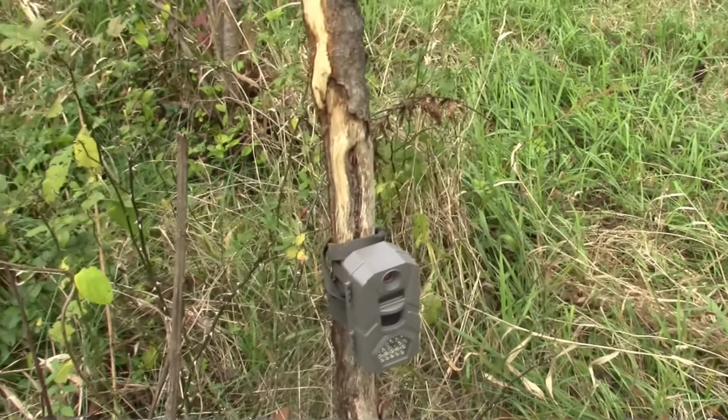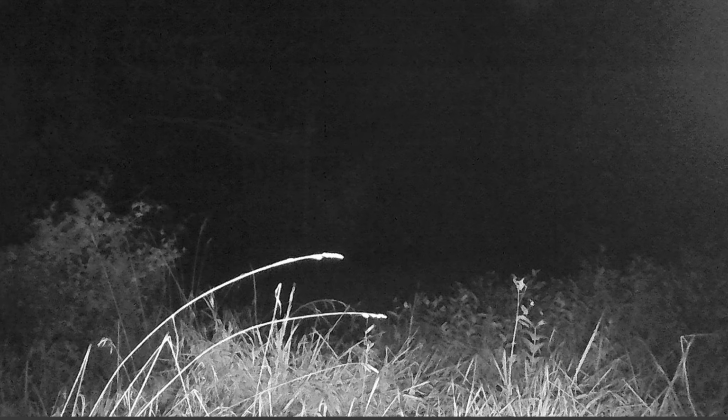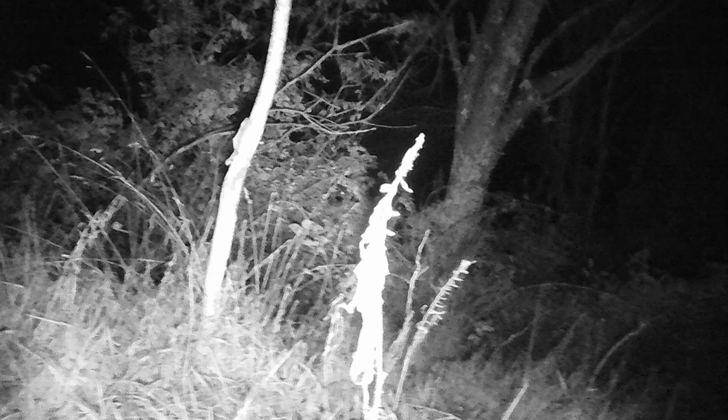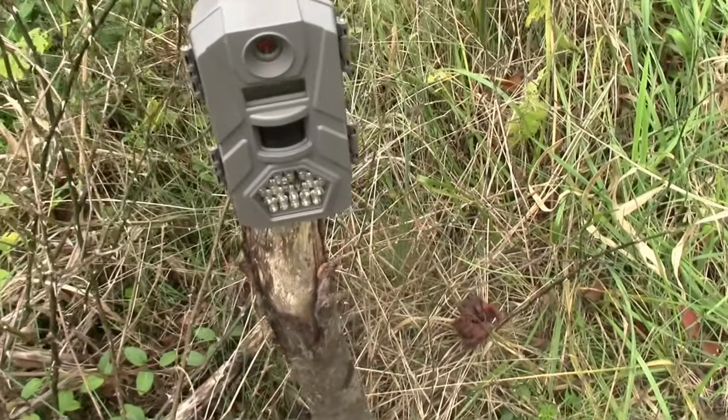We were just getting pictures of a couple bucks here, and one of the bucks didn't seem to like it. He came over and hit it while the camera was still on the tree. So I thought that was cool. He didn't care that it was there. He wanted to rub this tree. I didn't take video of that last week, but we'll see if anything new has popped up here on the camera.